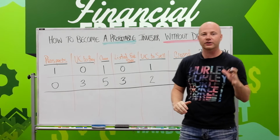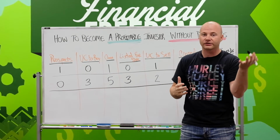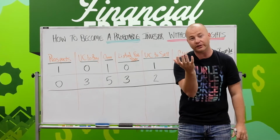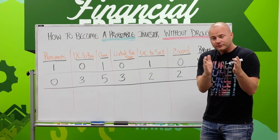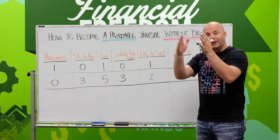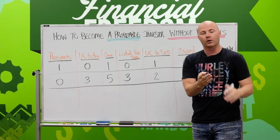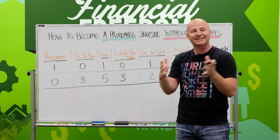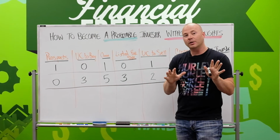So many investors of all different experience levels, whether they're brand new investors, they've never even flipped a deal, or whether they're an experienced investor, they have droughts. And what I mean by that is they go out there and they get paid 1 month, and then they don't get paid the next month, then they don't get paid the next month, and then they get another profit check on month number 4. It's just not enough consistency on getting profit checks, and that's exactly what I'm going to show you today.